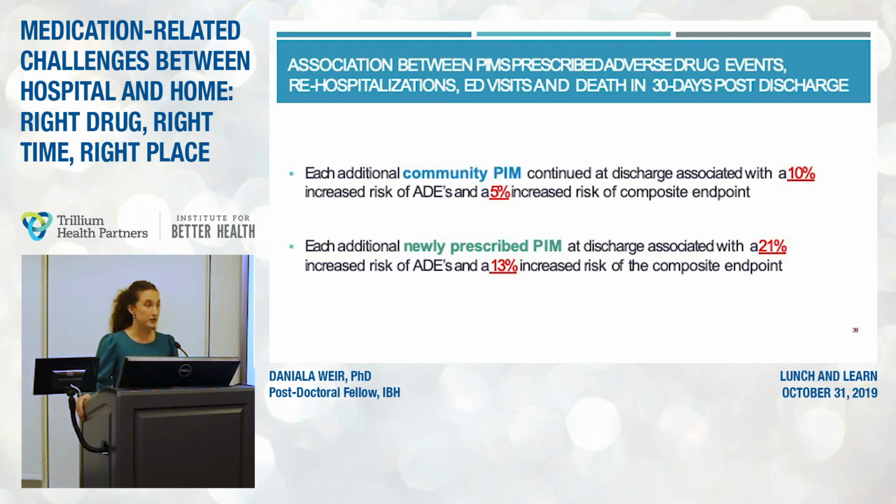So when I evaluated the association between PIMs prescribed at discharge and the risk of adverse events post-discharge, I found that both PIMs that were continuing from the community and new PIMs were associated with an increased risk of both the composite endpoint as well as drug-related adverse events post-discharge, but the strength of this association was consistently highest for new, potentially inappropriate medications. So, for example, I found that each additional newly prescribed PIM was associated with a 21% increased risk of drug-related adverse events post-discharge.